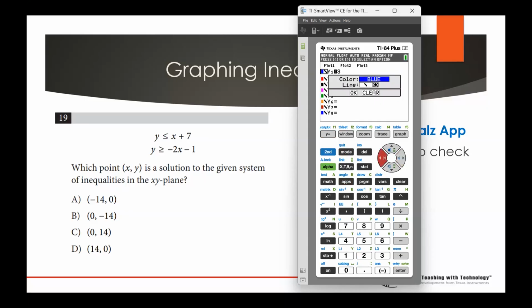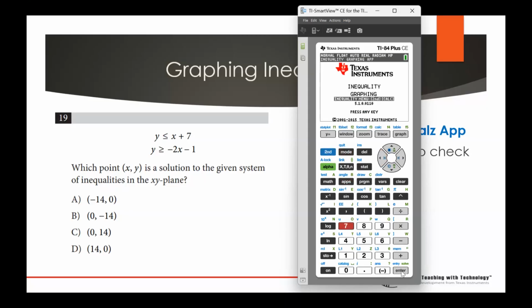But I like the Inequals app even better. So let's go ahead and activate that so that we can see how it's a little bit different and that it's helpful. What's nice about the Inequals is a student doesn't need to remember that this is shading above, this is shading below. They actually pick the symbol that it is, which is great.